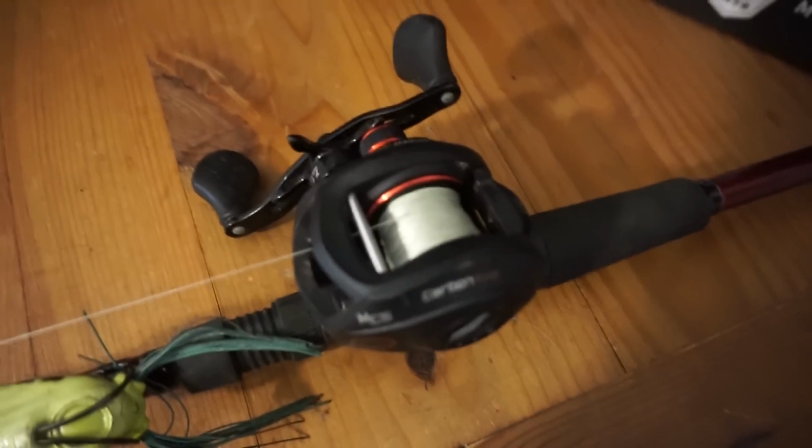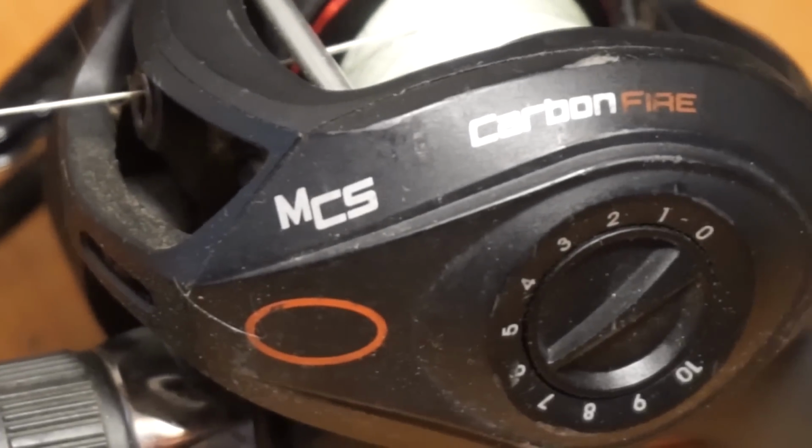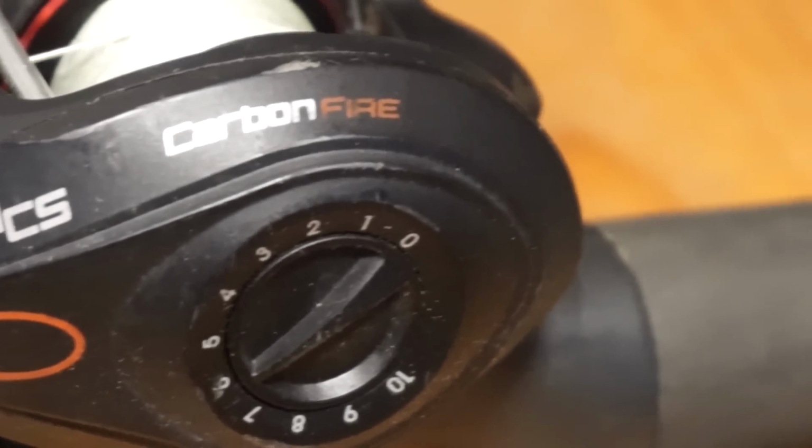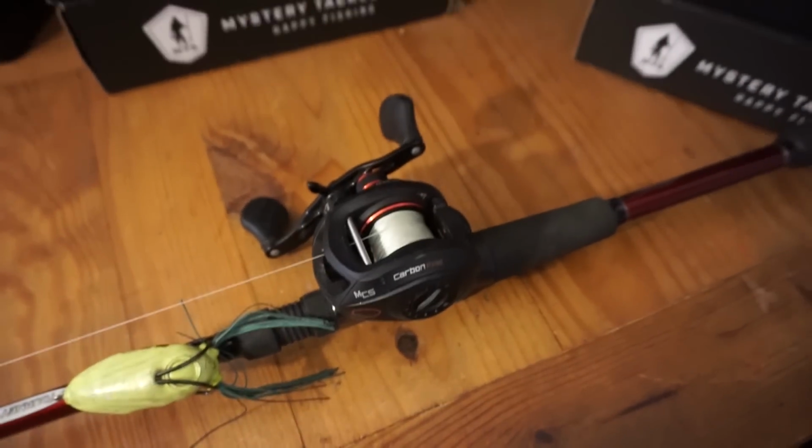I got the Lew's Speed Spool Carbon Fire. I don't know if you guys have noticed yet, but I am a huge fan of Lew's. I swapped over to Lew's maybe a year after starting fishing, so that's probably when I got this one. I actually got this on sale as well from Dick's Sporting Goods. I think I had $10 off, and this was like an $80 reel for like 40 or 50 bucks, which was awesome.